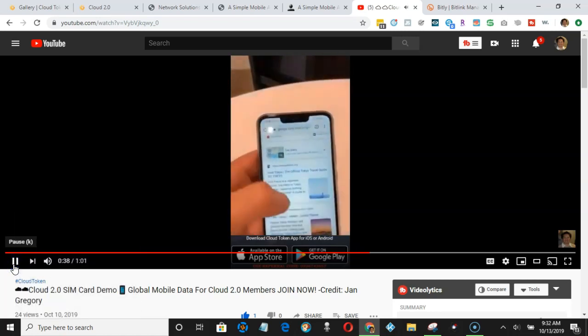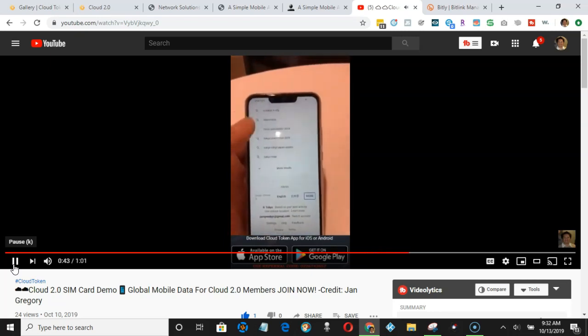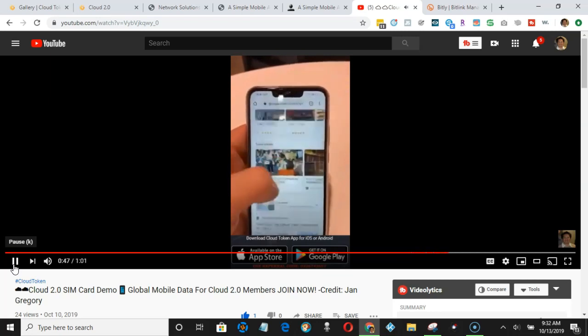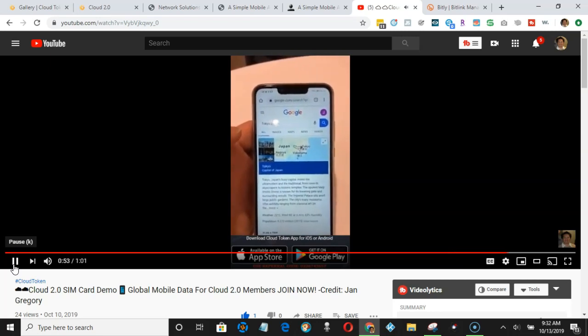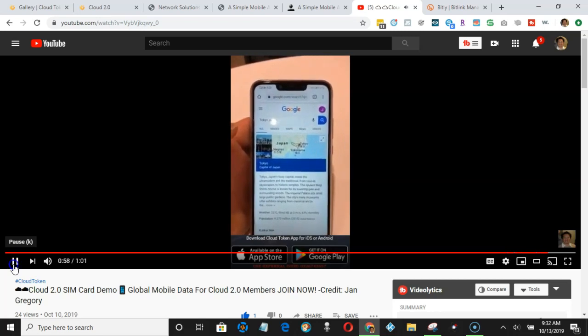On free data right here, ladies and gentlemen. Cloud 2.0 power data, Tokyo, Japan, in the airport, no nonsense, traveling the world and getting my free data so I can book my flights and check in and do my internet while I'm chilling. Thank you so much. Check us out at ctoglobal.io.